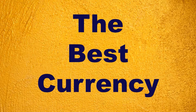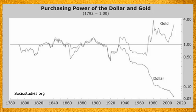If you have to be in fiat currency, which is the best currency to be in? Now that might sound like a straightforward question, but is it? The problem with fiat currency is that it reliably loses its purchasing power over time.